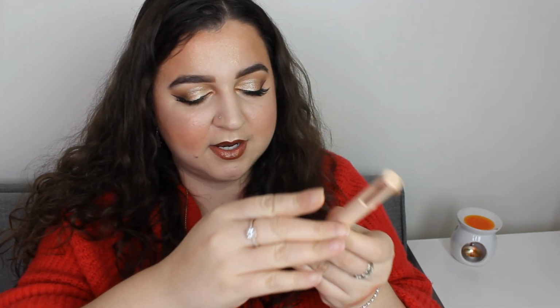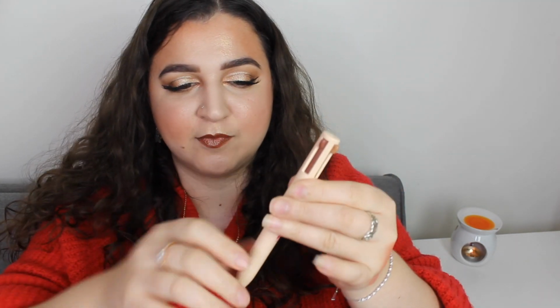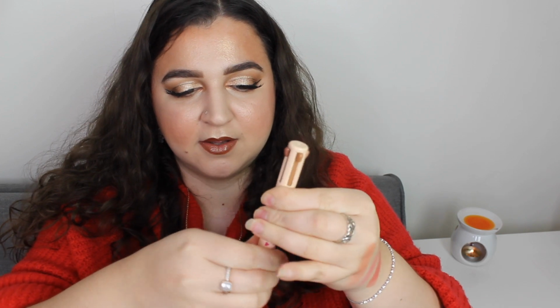Now we've got a few lip products, and the first lip product I want to talk about is this I Heart Revolution lip pencil pen thing. Hold on, I'm gonna sneeze. I was using this for the longest time. So it's basically got 4 lip colours in it. That shade has finished, but if they have more product in them, you just twist. That one definitely has no more product in it.